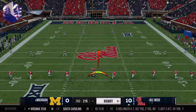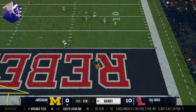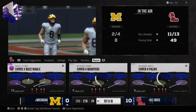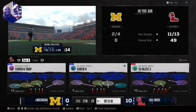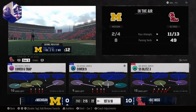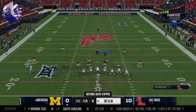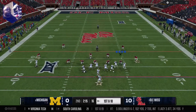Nice kick. So after the field goal, the kicker out there again to boot it away. Returner decides to fair catch this. And the Michigan offense comes back out on the field. This offense trying to bounce back from the last possession, and then an interception.